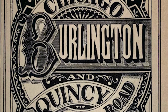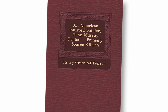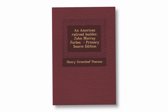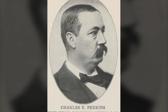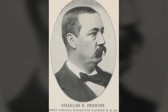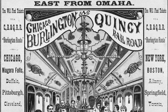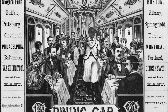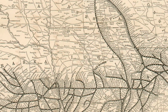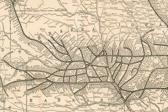The Burlington route's rapid expansion after the American Civil War was based upon sound financial management dominated by financier John Murray Forbes of Boston. Charles Perkins, who became the railroad's president in 1881, was a powerful administrator who forged a comprehensive system out of what were previously loosely held affiliates. Perkins would virtually triple the size of the Burlington route during his presidency, which spanned 20 years.